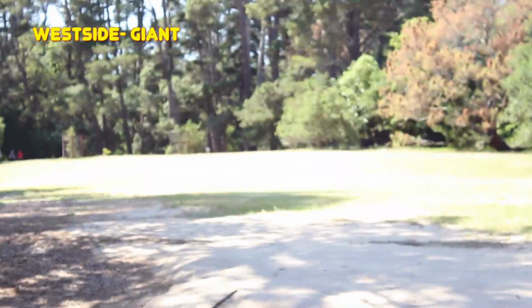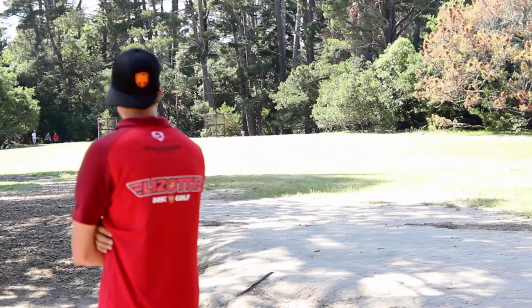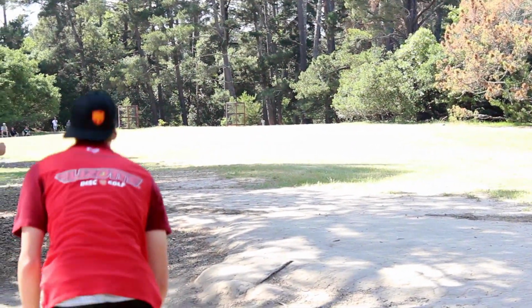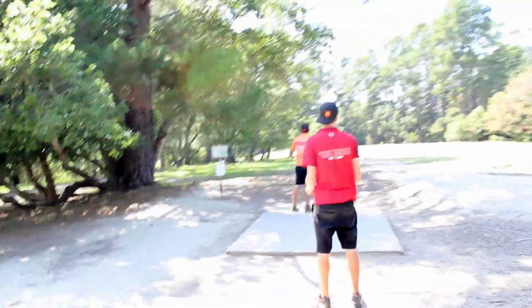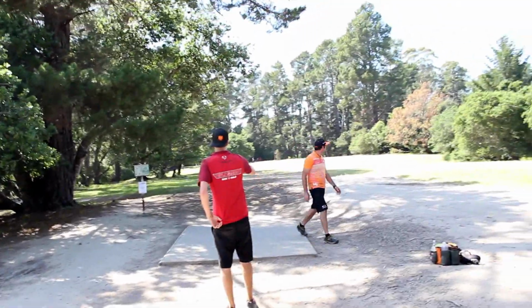status. Yeah. So Dave looks like he's taking the conventional approach, but got a little too much turn on it. A lot of rough on the right, but he looks like he might have gone over that tree. It's kind of a safe zone. He's wondering right now if he's up or what. He's looking for a spot.